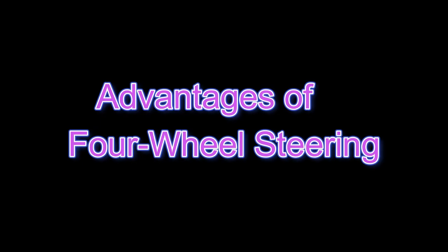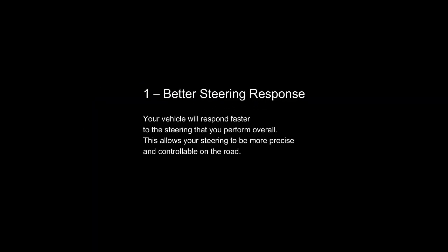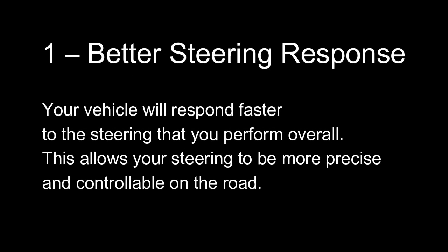Advantages of four-wheel steering. 1. Better steering response. Your vehicle will respond faster to the steering that you perform overall. This allows your steering to be more precise and controllable on the road.